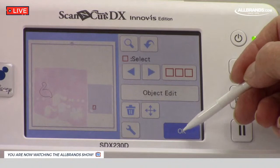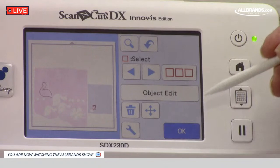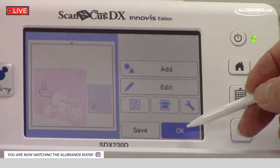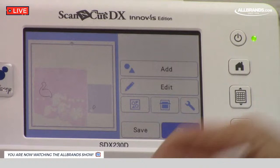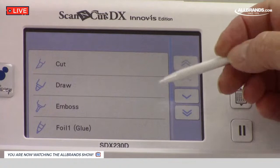So I went into, as I said, I went into edit. I used the select key to pick the piece I wanted to move. And then I used this arrow button to allow me to move it with whichever direction I needed it to go. So I've got my two pieces in there. I am ready to cut. So we're going to go ahead. Since everything's set, we're good to go, right? So I'm going to touch okay. This is the operation selection menu. This is where you tell the machine, what do I want you to do today? So we're going to touch, please select, and we're going to tell it cut.